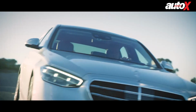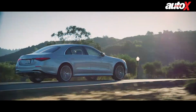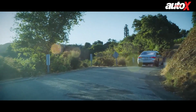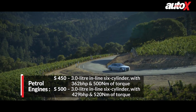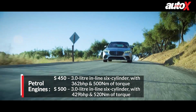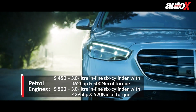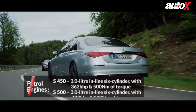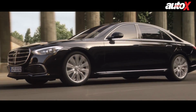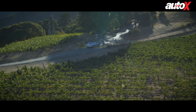Now coming to the engines, the powertrain options of the new S-Class include 3-liter inline 6-cylinder petrol and diesel engines, both of which are offered in different states of tune. The petrol-powered S-Class comes in the S450 and the S500 options, producing 362 bhp and 429 bhp respectively. Torque rating for both these variants stands at 500 Nm and 520 Nm. This motor also gets assistance from a 48-volt mild hybrid system, which can add 21.6 brake horsepower and an impressive 250 Nm of torque.